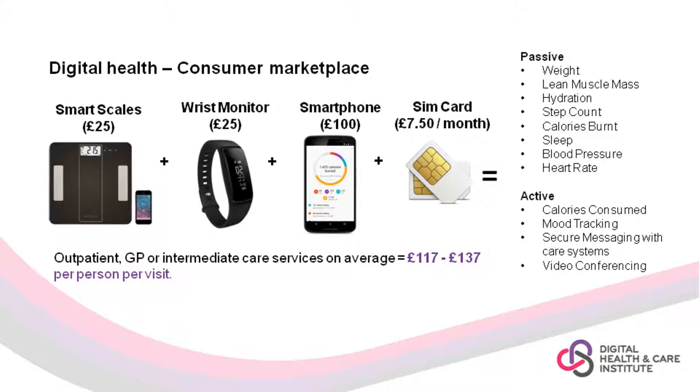So the reason I'm painting that to you is, from a healthcare delivery point of view, what we have here is weight, lean muscle mass, hydration, step count, calorie burn, sleep, blood pressure, heart rate. That's all passive, so that's stuff that would be relatively simple for you to collect as a user, and you wouldn't really have to do a whole lot other than wear a band and maybe step on a set of scales every few days. The active stuff is you might then record your calories, which is a little bit more manual. You might have to put those into an app.